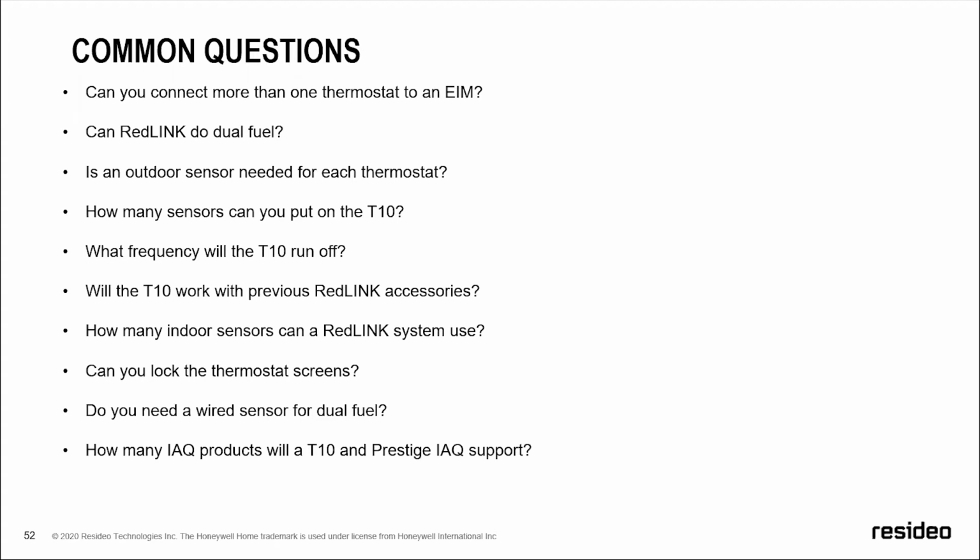Great. So is an outdoor sensor needed for each thermostat? Another good question. If you're using a wired outdoor sensor, it's a one-to-one ratio. You're adding the labor of getting that sensor outside. Typically, you want it in a north wall in the shade. That's not always accessible. So we can go with the RedLINK outdoor air sensor.